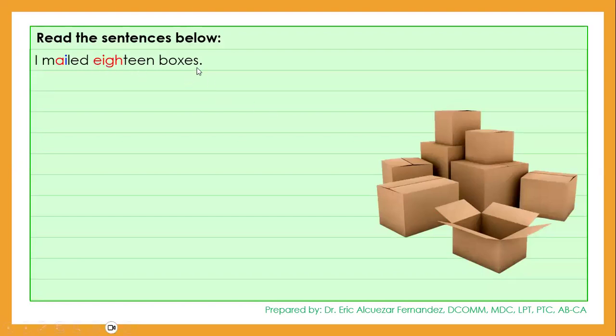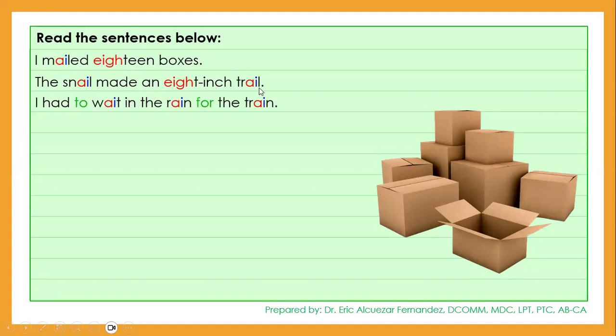All right, now let's read the sample sentences. I mailed 18 boxes. Can you read number two? The snail made an 8-inch trail. Very good. Next, I had to wait in the rain for the train.